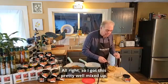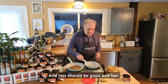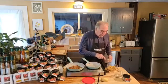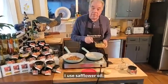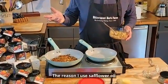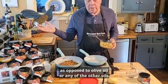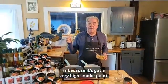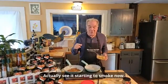All right, so I got this pretty well mixed up. And this should be good and hot. So we're just going to add this. I use safflower oil. The reason I use safflower oil as opposed to olive oil or any of the other oils is because it's got a very high smoke point. I think it's 500. I actually see it starting to smoke now.